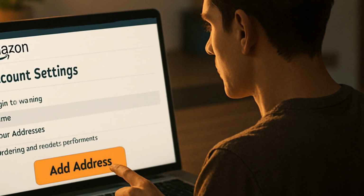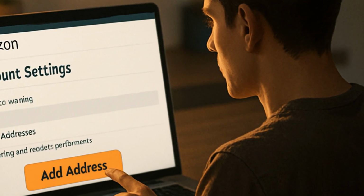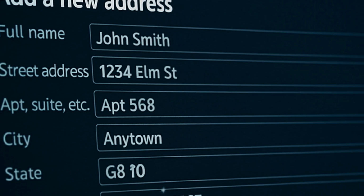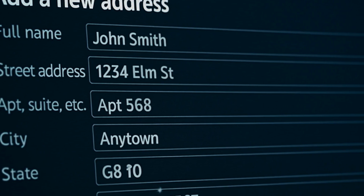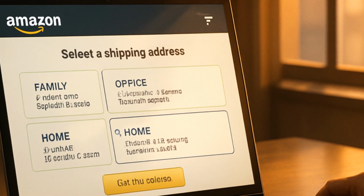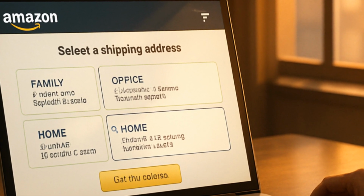Here's where Amazon can get trickier than it needs to be. If you're trying to add a totally new address, hit Add Address at the top. Fill in the details, make sure everything's spelled right, and at the end, tick the box that says Set as Default. Easy to miss if you're in a hurry.